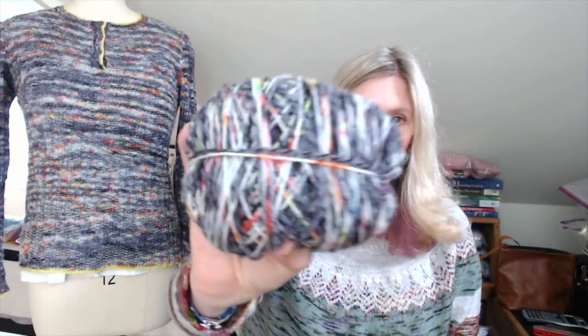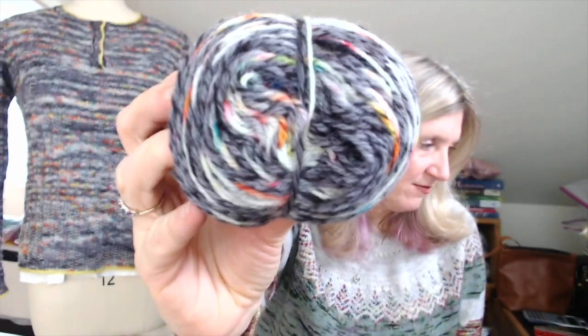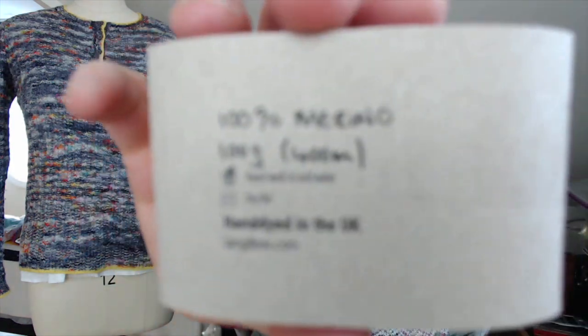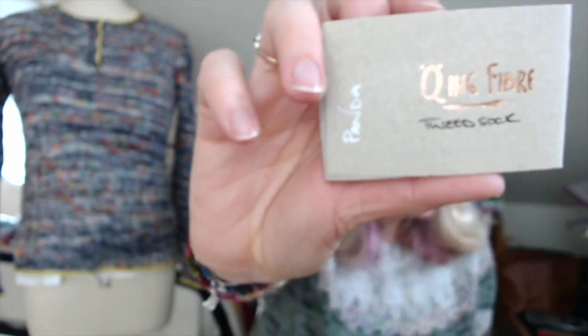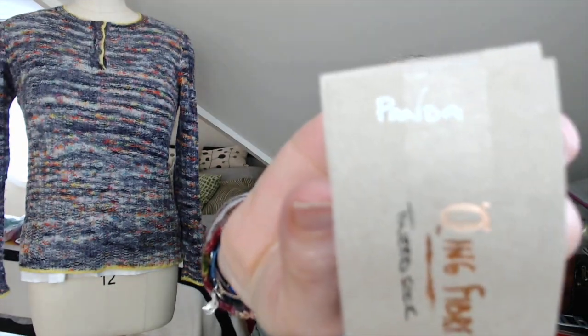All right, so the yarn I've used in this is this right here. This is what I have left. This is Qing Fibre, Tweed Sock. I haven't seen Tweed Sock as a base in her shop in a long time. It says it's 100% merino, but I get the feeling it's got some superwash in it, or that it's superwash, I'm not sure. And the colorway is Panda, which is a colorway that she does frequently.